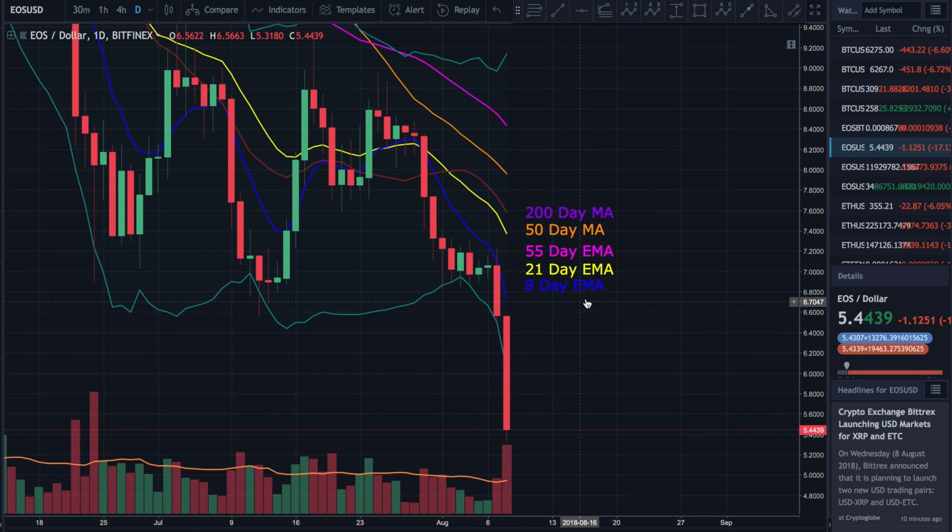Now, it doesn't mean it's going to come right back up and enter a bull run, but a small correction back up, more than likely, maybe around the $6 range, and then just kind of sideways movement. Without any news, I believe that's the most probable scenario.